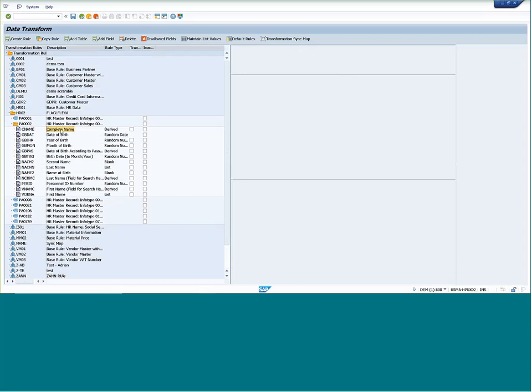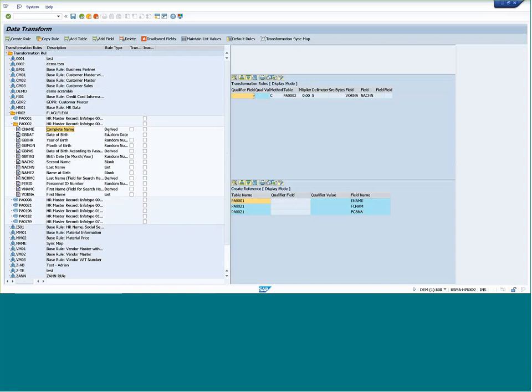We can see here that the complete name field is going to be derived. So each field is given its own rule, and you can choose how that field is going to be changed or scrambled on export. We can see clearly on the right-hand side that in this instance, the complete name field is going to be derived.